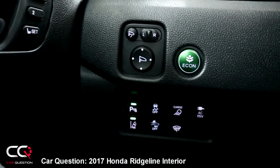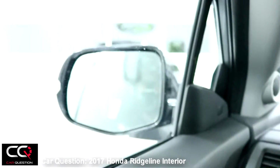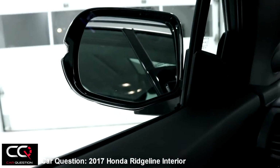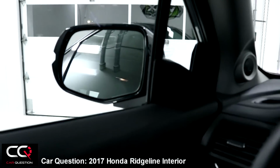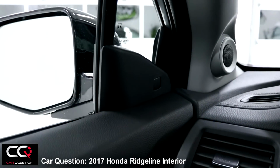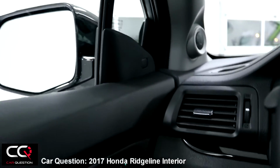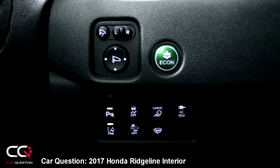So right there, a mirror folding button that you can press, and the mirrors are gonna fold. And by the way, I was talking about the blind spot monitoring system. So let's close the truck once again. Let's open it. And what you're gonna see is right there. It's kind of discreet, so it's a good thing that it makes a noise.